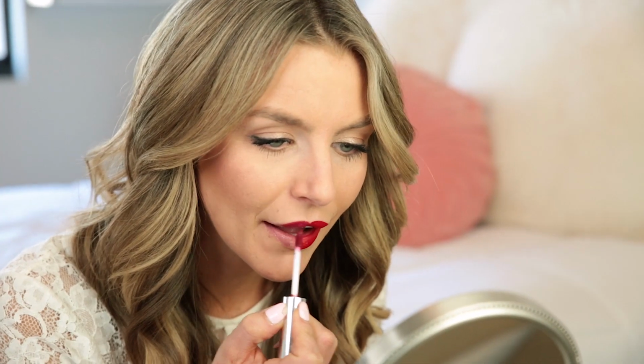Now, Kylie Jenner's. Love-hate relationship right now, because I know this one is going to dry out my lips. That looks kind of funny. Half is berry, half is red. Whatever. Let's just get it off my teeth first. Already, immediately, this one went on drier, and you can already see it getting into the creases. This one was super smooth. There was a lot of liquid that went onto my lips to begin with.